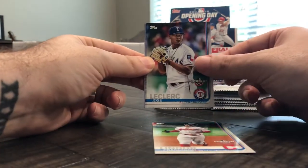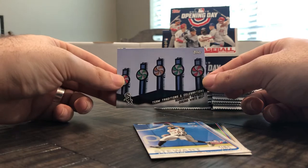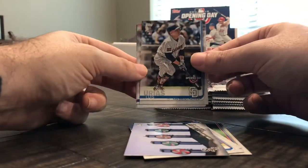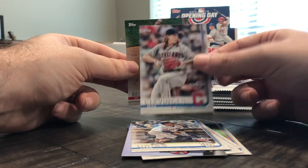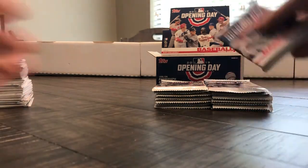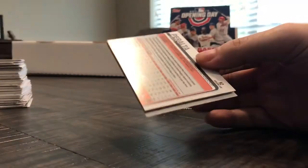Lindor, Leclerc, Kristen Stewart, and Team Traditions and Celebration, the pinwheels for the White Sox. Luis Urias, and as you can see, starting to pull a lot of those doubles, Mike Clevinger and Miles Mikolas. Really hope when I go through all these afterwards that I'm able to see that we did get the complete set. We're not just missing like a random card here or there.